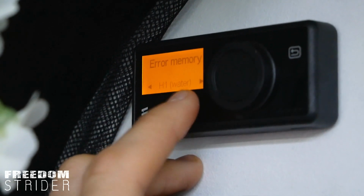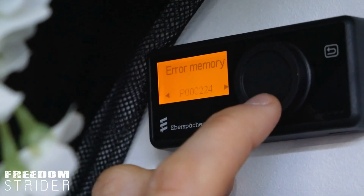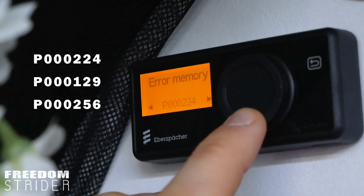So on error memory, so I can read them, yeah? Okay, let's have a look. Right, so we've got P000. I mean, I've run it for maybe 50-60 hours without anything coming up on the control panel. And then literally a few days ago it came up with that error message. And then last night it came up again.